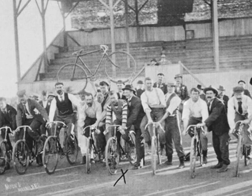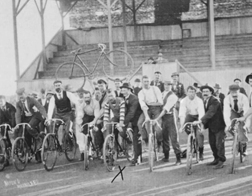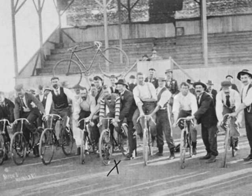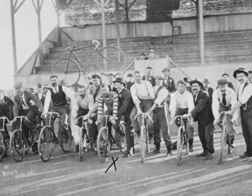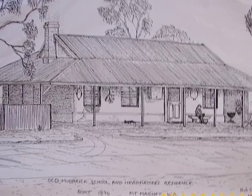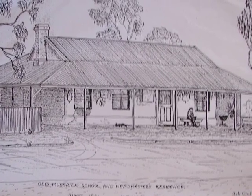A bicycle race starting in Mount Magnet. We're going to Kew, I think. Notice the large recreational grandstand in the back. No sign of that today. Here's the Mount Magnet old mud brick schoolhouse and master's quarters.